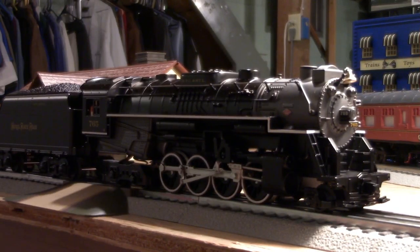That's it for this review. I hope you guys enjoyed. This engine is a bunch of fun to run. The details are amazing. The sound package is amazing. And I can't even begin to describe how good the sound package is.